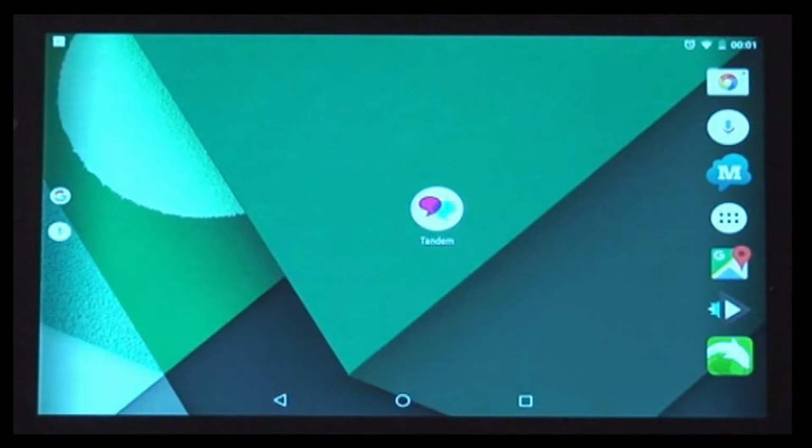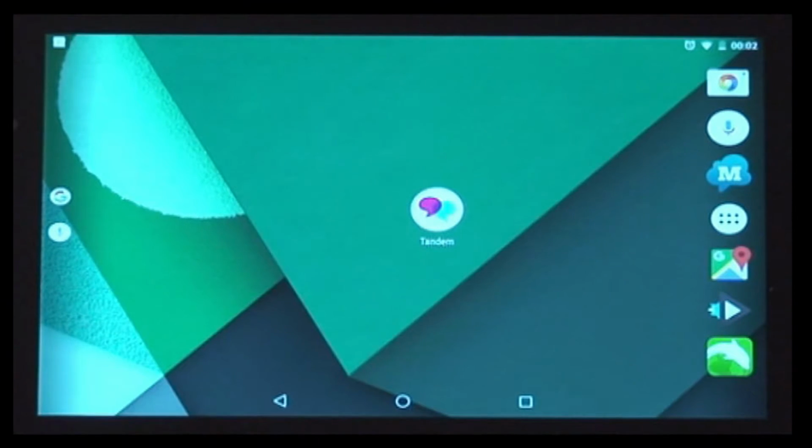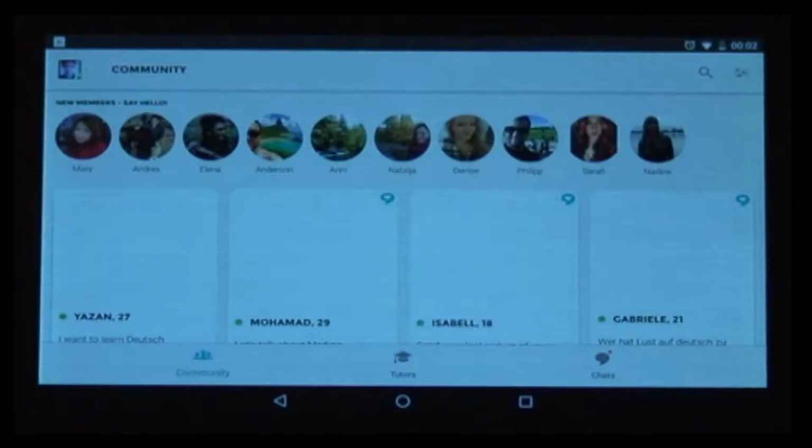Alrighty then, here's a little something that I want to show you, that I want to share with you guys for today. Now here you can see my tablet with my apps, and namely with this one app that I've put in the middle that is called Tandem. It is something that I've recently discovered. I've never ever used it before, but I thought it would be great for this video and for our eventual practice with a native speaker. So let's check it out. There we go, Tandem. And here it is.